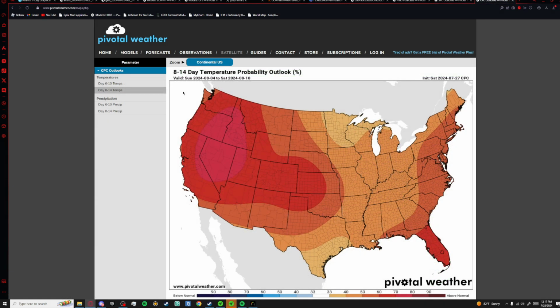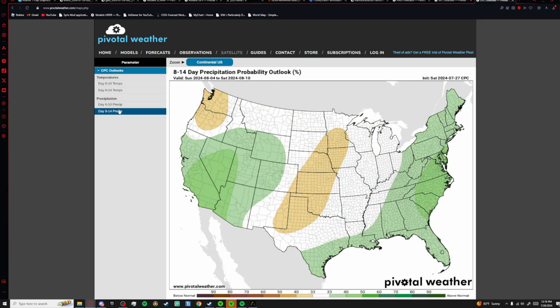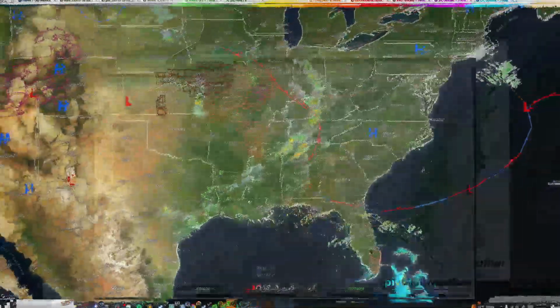And then looking at next week, Sunday to Saturday, this is our temperature above average. So you can see everywhere should be above average in the United States. And then for precipitation next week, we should have above average precipitation on the East Coast and the Gulf states, below average in the plains, and above average in the West. That's really all for the video today.